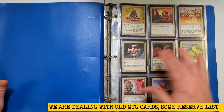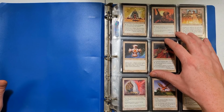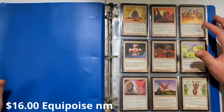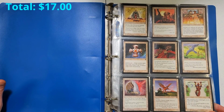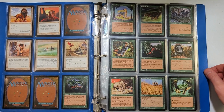So starting off, this is all Visions right here. Not too certain on all the pricing on these, but we're looking at old stuff, guys. Yukapos? I do remember some of these, not all, but quite a few. Relic Ward, remember that. Nothing too nuts standing out on this page. And then we got, these are all like seriously mint condition.